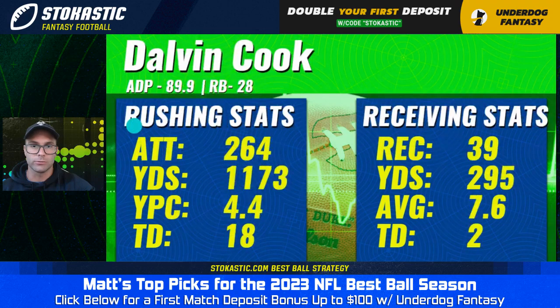Next up, we go to Dalvin Cook, down 6.5 spots from 83.4 down to 89.9. That puts him as RB28 on Underdog Fantasy. Very reasonable price for Dalvin Cook right now. I'm presuming that the fall on Underdog Fantasy just stems from him being unsigned. And I think the longer he goes unsigned, the better the chance that we're going to see him fall more. There is a shortage of available starting running back positions. You look across the NFL at teams that might actually have interest in Dalvin Cook.